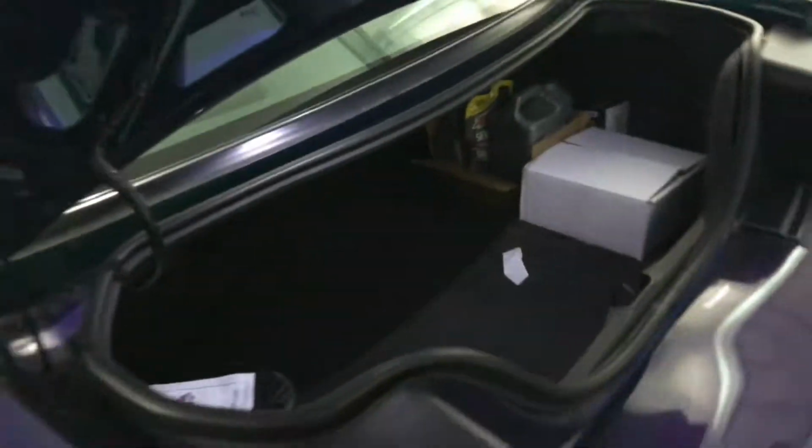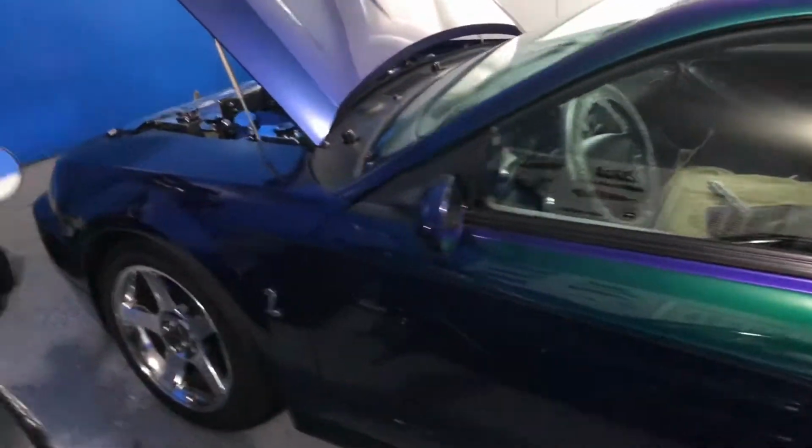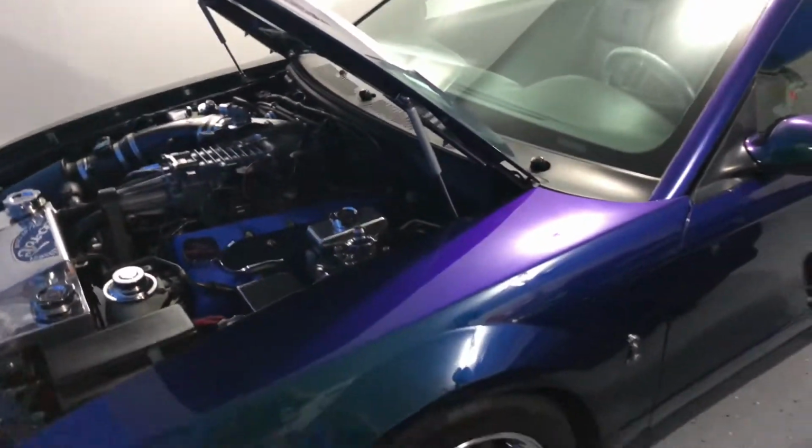So we are about to load this bad boy up to the trailer. We are going to get her over to JDM. They're gonna do their magic and we're gonna get this beast back on the road. So without further ado, let's start her up, get her loaded, and see how she is.